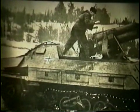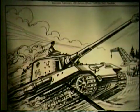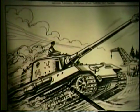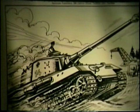Rockets launched from tanks, or rockets to lift a tank if it gets mired in a bog or in a trench. Giant rockets that would lift a 20-ton Tiger tank.